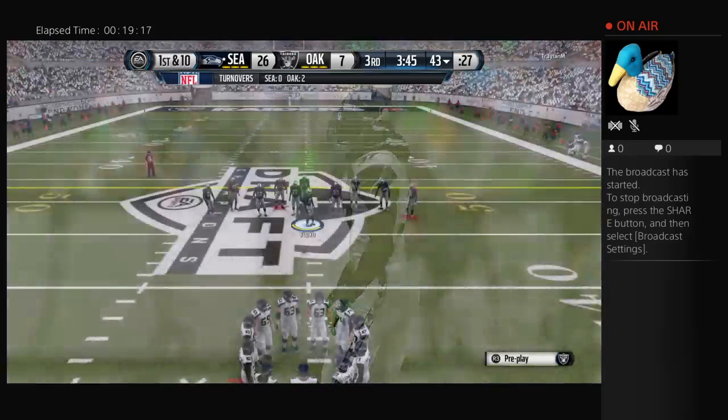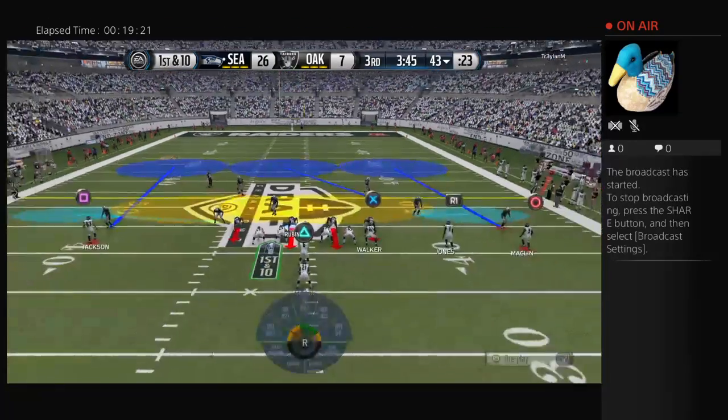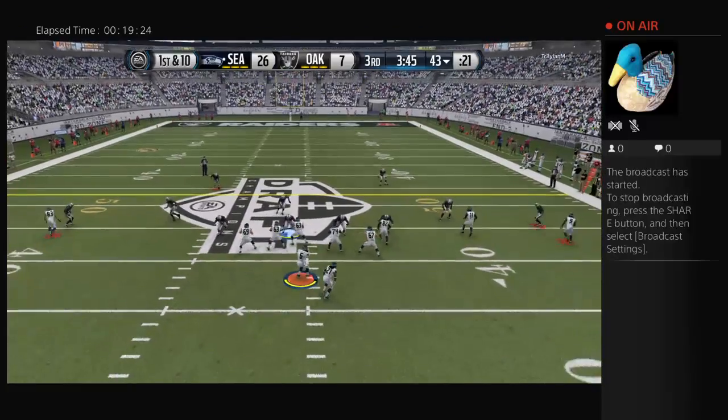Did you just call me a low life? Is that what you said? Oh, no, you meant low light, like a bad moment. Oh, that's right. Yeah, it's just another bad moment for the offense.